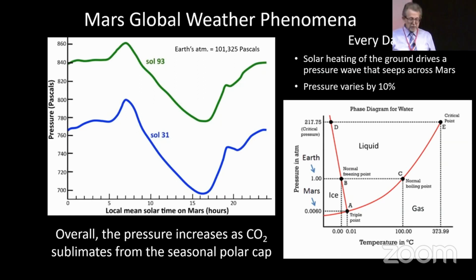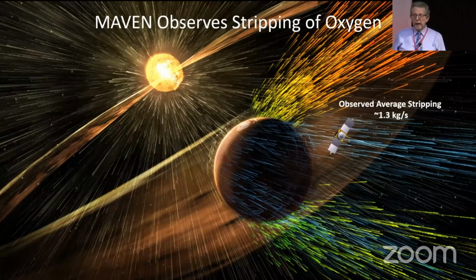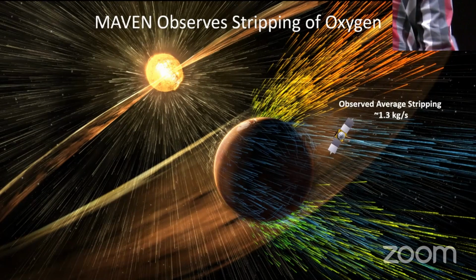Well, if this is the current status of Mars, how did it get that way? Well, Mars lost its magnetic field. It had one, a significant one, probably at least 3.5, maybe 4 billion years ago. And so the solar wind has been stripping the atmosphere of Mars. And MAVEN has been measuring an average of 1.3 kilograms per second being stripped.